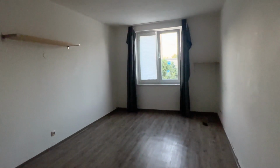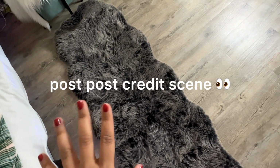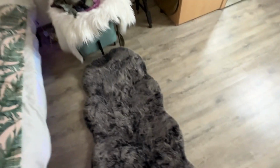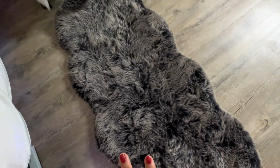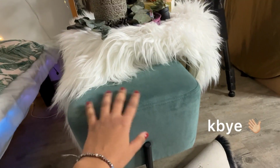Peace. This is also pretty cool, but I have a love and hate relationship with this because I don't really like rugs in my room because I think they can be a bit unsanitary and they need a lot of maintenance. So I keep on folding it and putting it in the corner, especially when I have people over, because I hate it if somebody steps on my rugs. Please don't. Nice and soft.